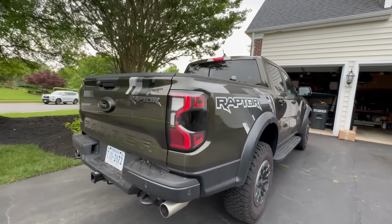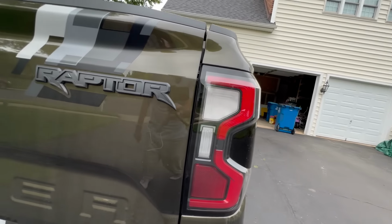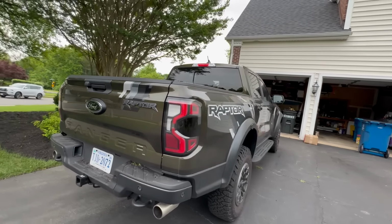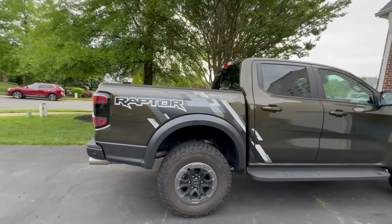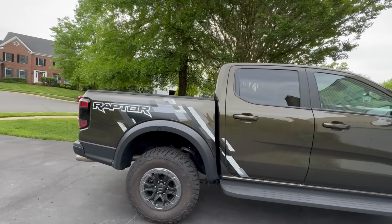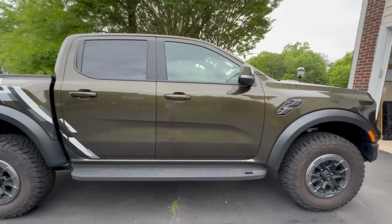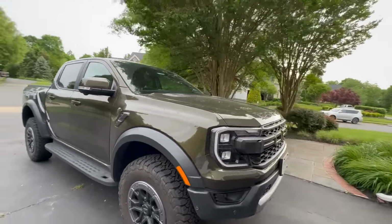And then the Raptor on the back, the R's kind of come down. They have a kind of aggressive look. I think the badging on this thing is pretty good, and I think it's good with or without the graphics. Like I said, if I had ordered it, I would not have gotten the big graphics package, but the fact that I have it, it's growing on me. I really am starting to like it. And then you've got that little tiny one up in the front over the driver's side headlight as well.